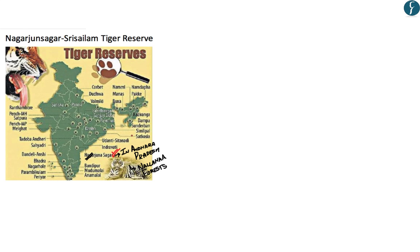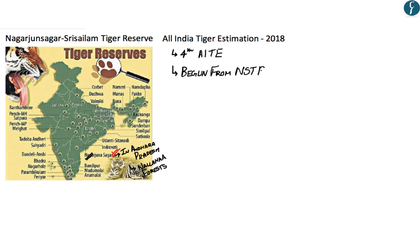Now let us understand about the All India Tiger Estimation of 2018. Now this is also called the 4th All India Tiger Estimation and has begun from the Nagarjuna Sagar Tiger Reserve. Now, the 4th All India Tiger Estimation Program is being developed and implemented by the Wildlife Institute of India.